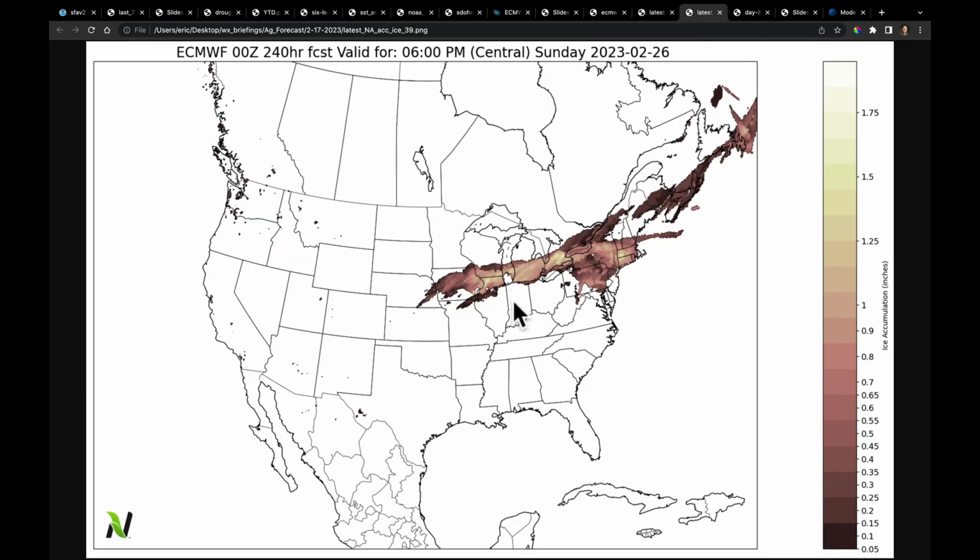On the ice side of it, this is where the European is putting down the greatest risk of ice with that system late next week. We're going to watch this evolve. Even though this is an operational forecast, we look at this more for guidance rather than to say, oh, it's going to be exactly right here. It's just the point that there's the risk of ice with this next system.